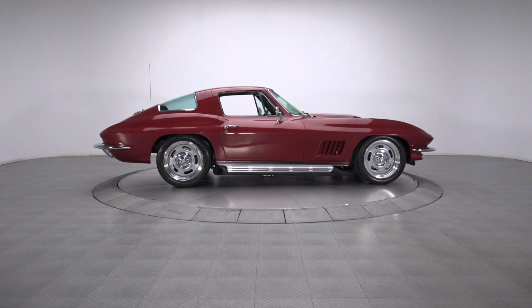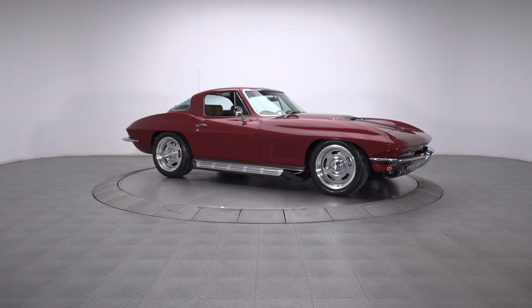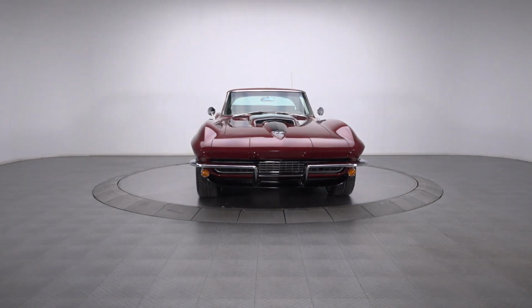Nothing is simply adequate about this car. It has massive big block power wrapped in an athletic chassis that'll provide years of invigorating driving and turn heads anywhere it goes, thanks to all-American appeal.